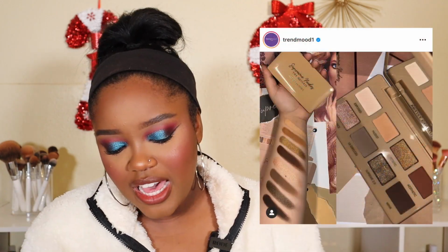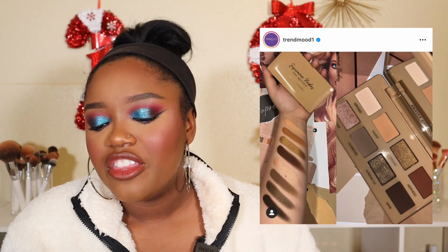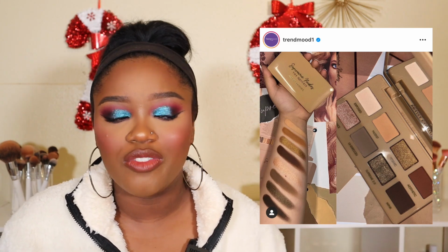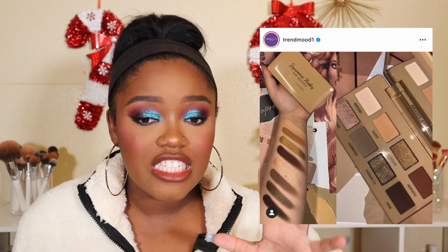So next up we have a new palette from Artist Couture. This is the Supreme Nudes Quickie palette. This palette is beautiful. I love the shades on this palette. The only thing that really sways me away from all of the Artist Couture palettes is the packaging. I do not like the packaging on the palettes. They really steer me away.